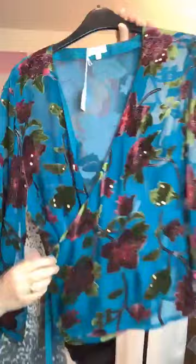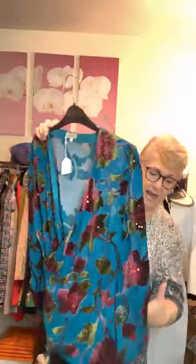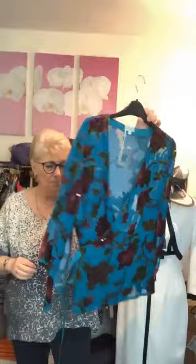Now this would be great if you had a little black dress and you wanted a bit of colour over the top. Look at the sleeves, they are just lovely. They've got these little open sleeves here, which is great. Now this is a size 14 and it's £38. It's really pretty, and that would be a super occasion top to throw on.